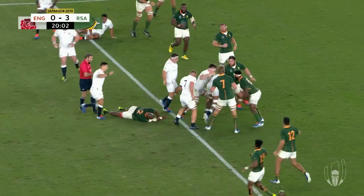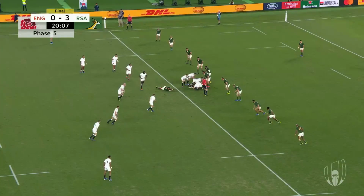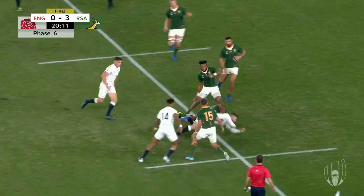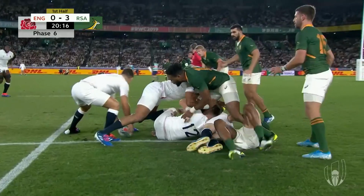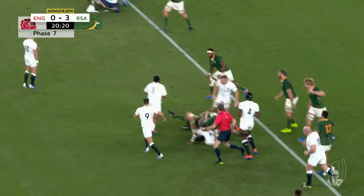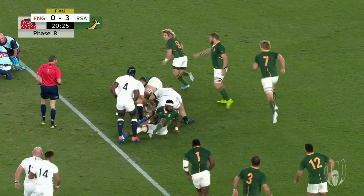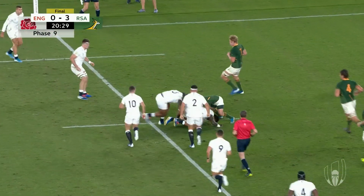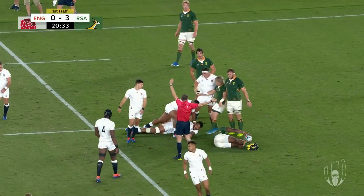Lawes leaping over Mbonambi. He doesn't look great either. He's not 100. On we go though with Daly. Daly looking to release Watson. Mapimpi with a key tackle. Mbonambi's out of the defensive line. Forward onto Billy Vunipola. That keeps it alive for Mako Vunipola. Side to side and numbers across to the left. Key tackle from Kolbe. Shuts that threat down and now another penalty for England.